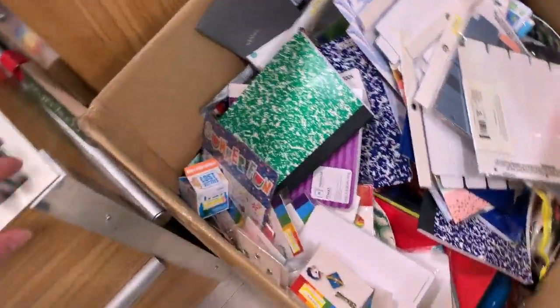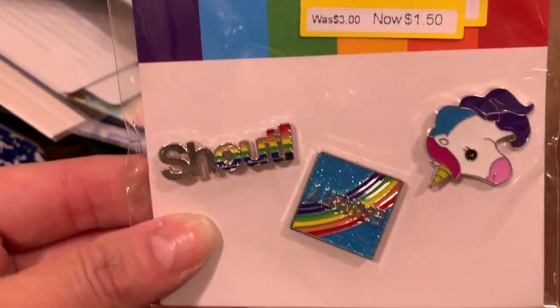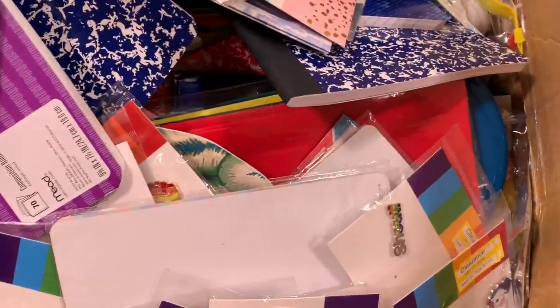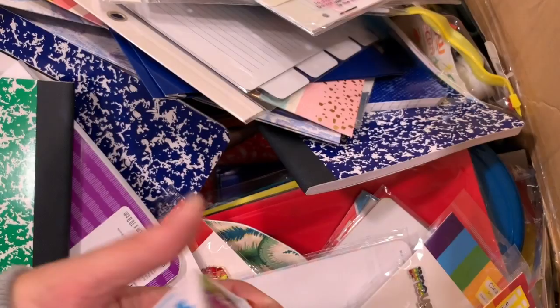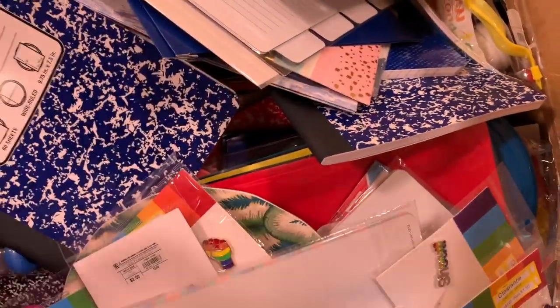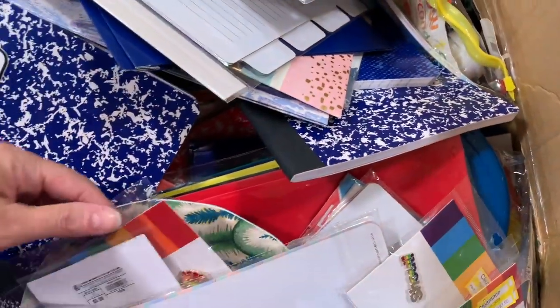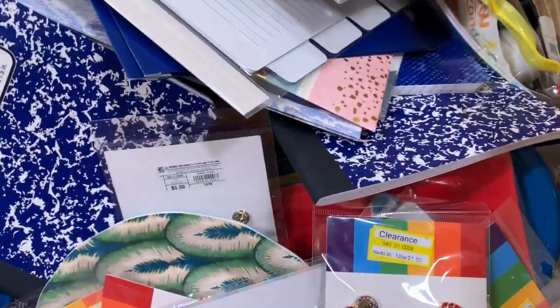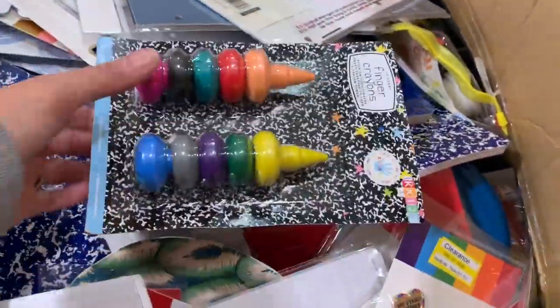All of the stuff in here is 3 for $0.99. We have items left over from Pride. Lost Kitties is in here for 33 cents. You guys, this was originally $2.89. Even more enamel pins. Ooh, what are these? Finger crayons. These were originally $3.